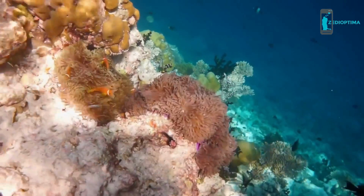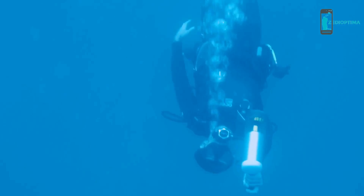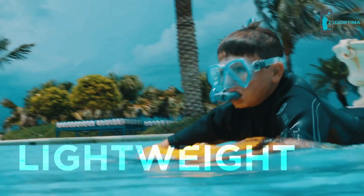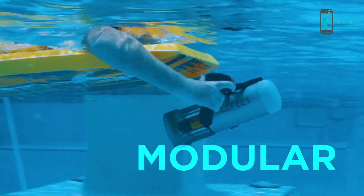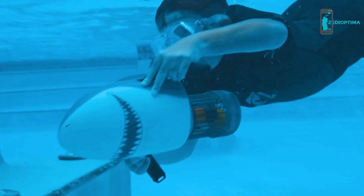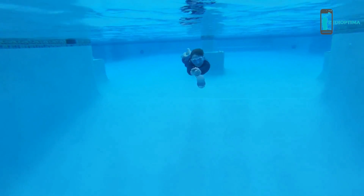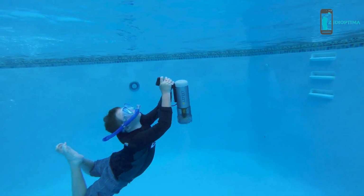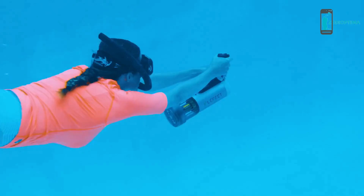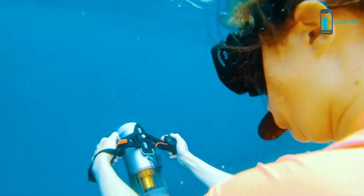Lafitte S1 redefines what you can do in the water, making it the perfect companion for your next adventure. The lightweight modular design of the Lafitte S1 was designed to promote creativity by encouraging you to decide which accessories to add for endless possibilities and unparalleled fun. Use Lafitte S1 in handheld or wrist mode, or combine two S1s for more power and thrills.